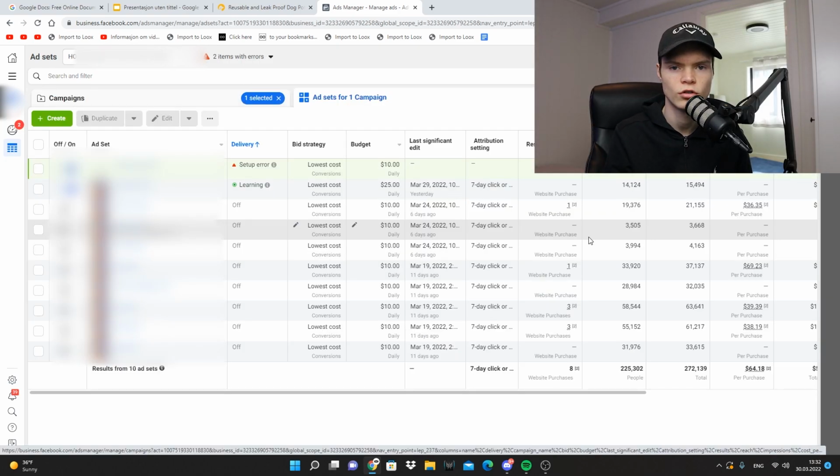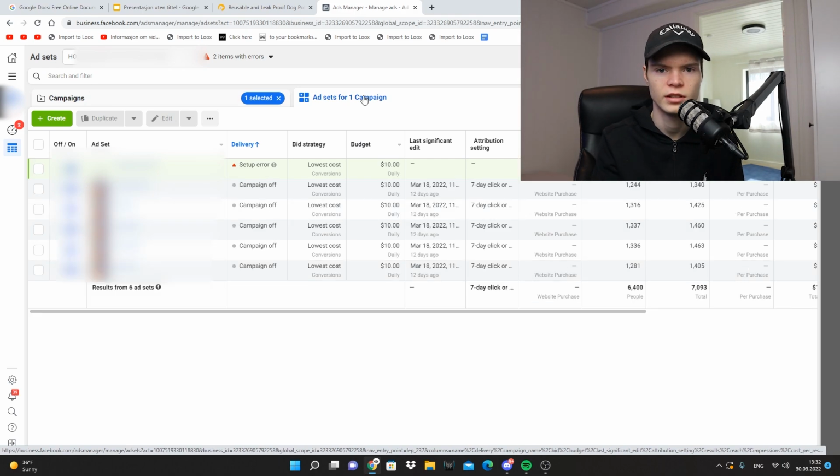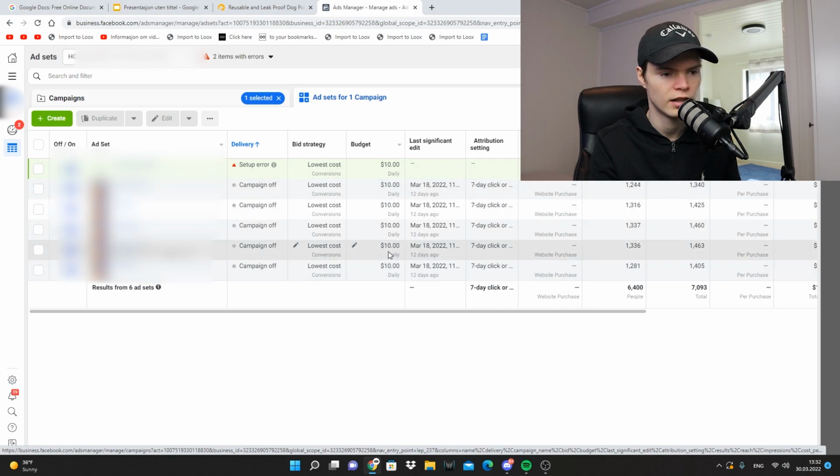So this is how it's supposed to look once you've tested a product. Not talking about the sales, but you want to have 7 ad sets. As you can see, this campaign has 10, but that's just because I tried to scale it a little bit. We can jump into this campaign instead. It had 7 ad sets, but something is just weird there. You want to have 7 ad sets running at $10 a day, and then you're just going to test that for 24 hours and see how it works.